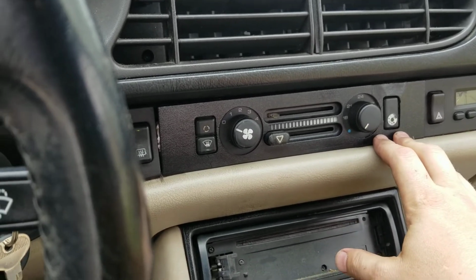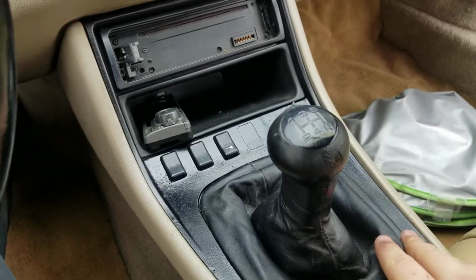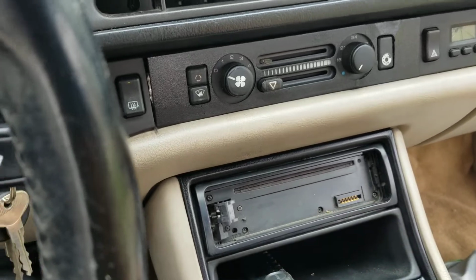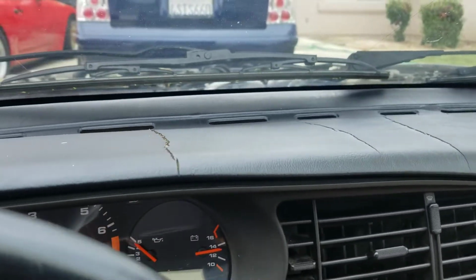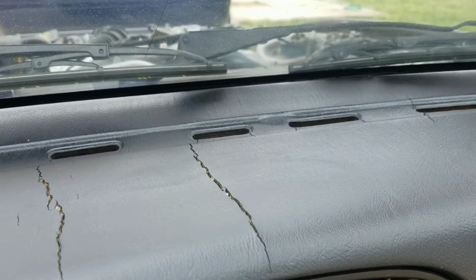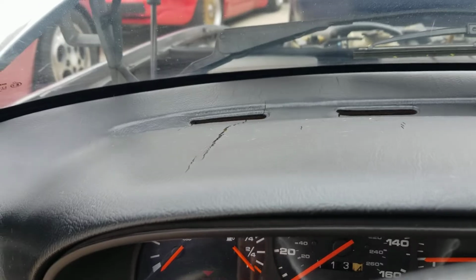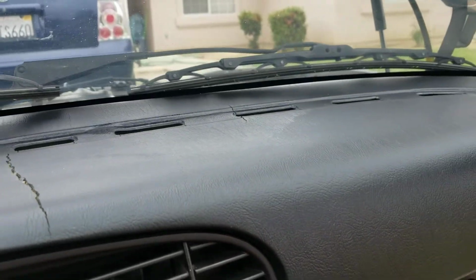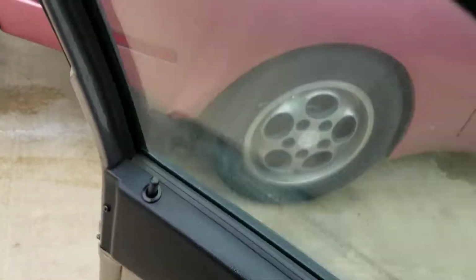I got to fix the resistor for the blower, and then this thing was all busted and beat up. But I mean, even this old radio still works, which is actually pretty neat. So not too many cracks, considering how long it sat. The last time it had tags was 2003, but the previous owner went through a non-opt.